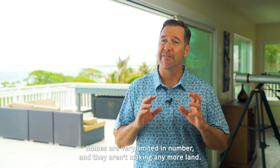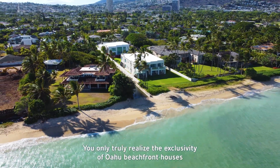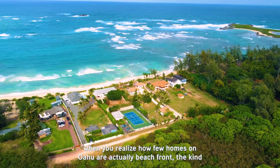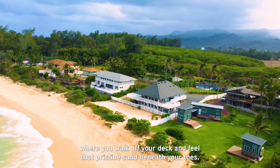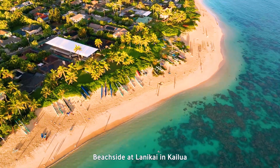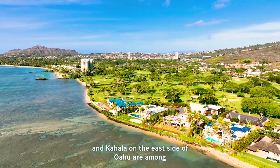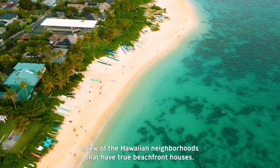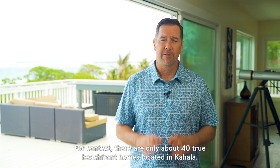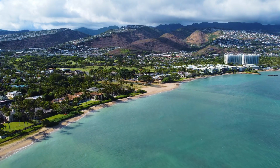Oahu beachfront homes are very limited in number and they aren't making any more land. You only truly realize the exclusivity of Oahu beachfront houses when you realize how few homes on Oahu are actually beachfront, the kind where you walk off your deck and feel that pristine sand beneath your toes. Beachside and Lanikai in Kailua and Kahala on the east side of Oahu are among few of the Hawaii neighborhoods that have true beachfront houses, but the supply remains extremely limited. For context, there are only about 40 true beachfront homes located in Kahala.